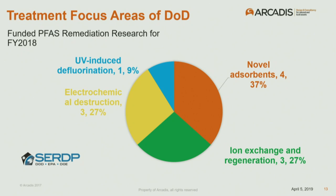So the Department of Defense, through their SERDP ESTCP program, is funding a lot of the research around PFAS treatment. I just wanted to highlight the projects they've funded so that you get a sense of where they see some of this moving forward. The top two are UV-induced defluorination and electrochemical destruction. These are both destructive technologies, but as you can see, they make up less than 50% of what's currently being funded. The rest is focused around novel adsorbents and then ion exchange resins and the ability to regenerate them.